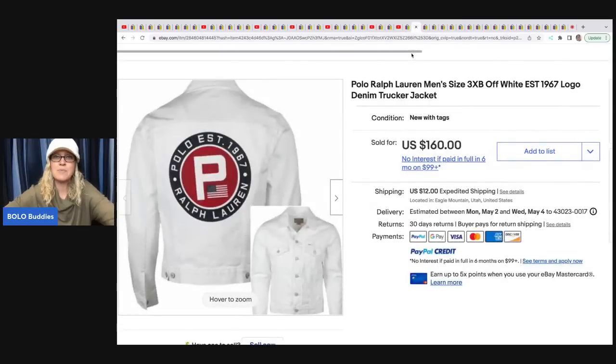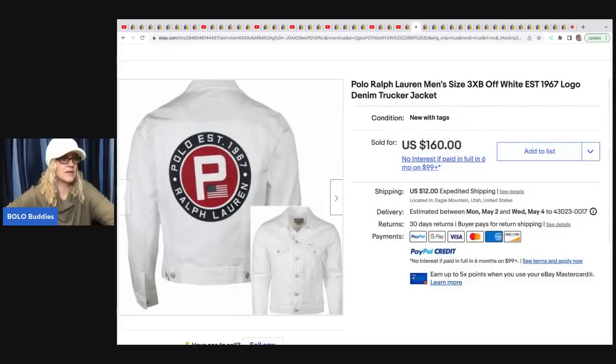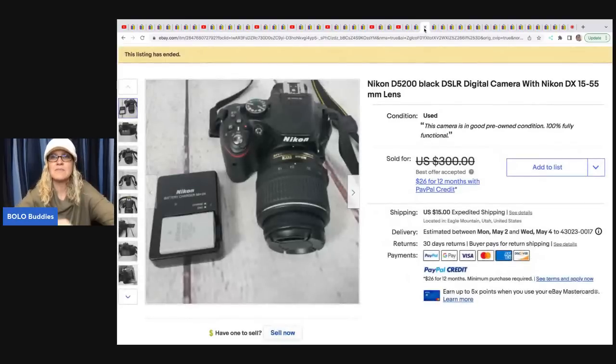The next item is this Polo Ralph Lauren denim jacket, and I love his photo here. That just really looks good. He got this at Ross for $20 and he sold it for $160 plus shipping. And the next item is this Nikon digital camera. He got it at a yard sale. He did pay up for this. He paid $100 for it and he sold it for $180 plus shipping.